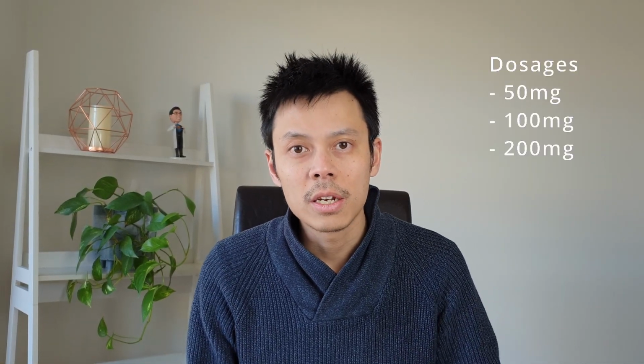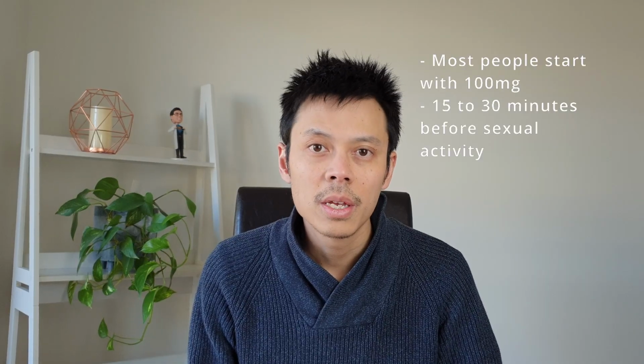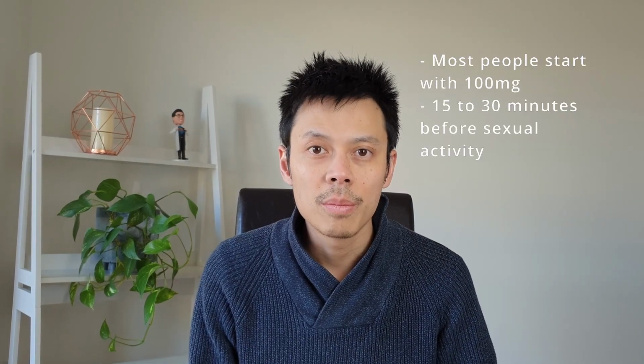So how do you take it for the best results? Well, Avanafil comes in three dosages: 50 milligrams, 100 milligrams, and 200 milligrams. The recommended starting dose for most people is 100 milligrams, and it's usually taken 15 to 30 minutes before sexual activity. It can be taken with or without food. However, if it is taken with food, sometimes this can delay the onset of action, and therefore if you want it to work as quick as possible, it's best taken without food.